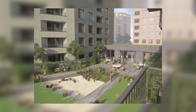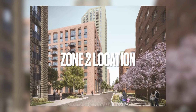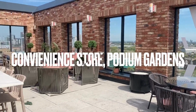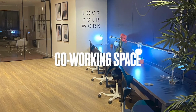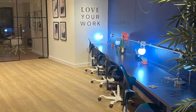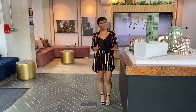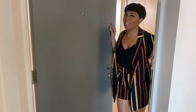The way that this development has been designed to wrap around a central open space, and the provision of on-site amenities such as a gym, cafe, roof terrace, convenience store and co-working space, I can quite confidently say that community truly is at the heart of Leaside Lock. So without further ado, let me show you around the shared ownership apartment and a bit of what the development has to offer. Welcome to the 2-bed shared ownership apartment at Leaside Lock.